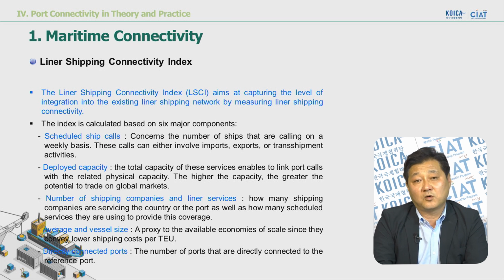The next component is the number of shipping companies and liner services, which means how many shipping companies are servicing the country or the port, as well as how many scheduled services they are using to provide this coverage. Average vessel size is a proxy to the available economies of scale, since they convey lower shipping cost per TEU. The final component is directly connected ports: the number of ports that are directly connected to the reference port.